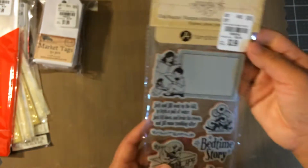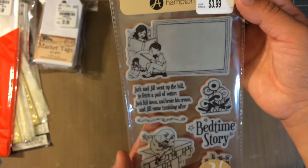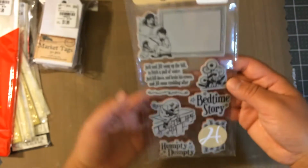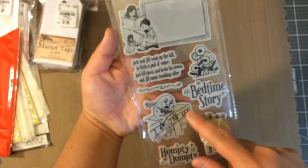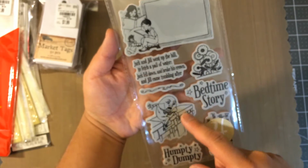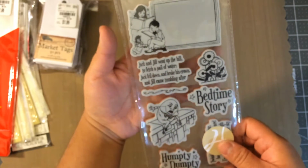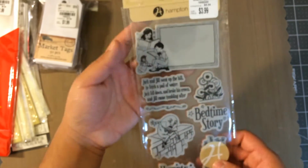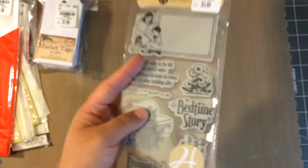I also found these Graphic 45. I think this is Mother Goose. For $3.99, that's a good deal for a stamp set, especially Graphic 45. And I think I have the Prima journaling cards for their bedtime stories, and these match pretty well for any children theme card or anything.